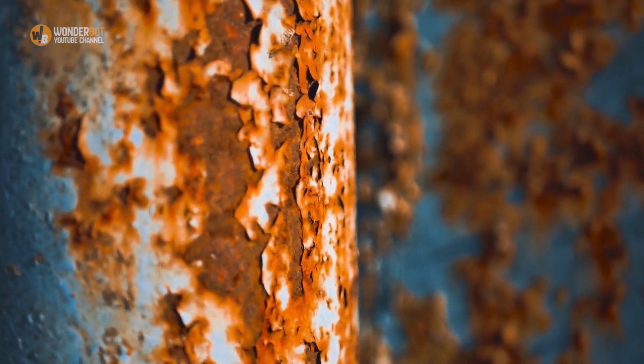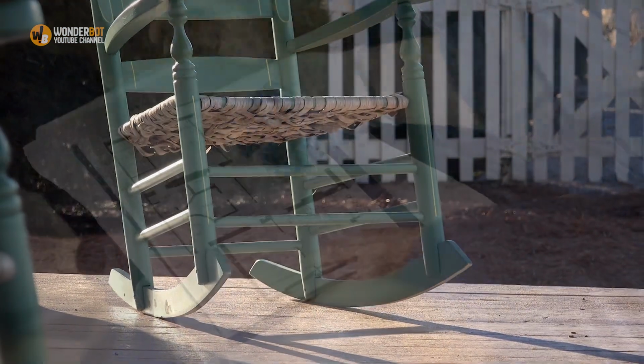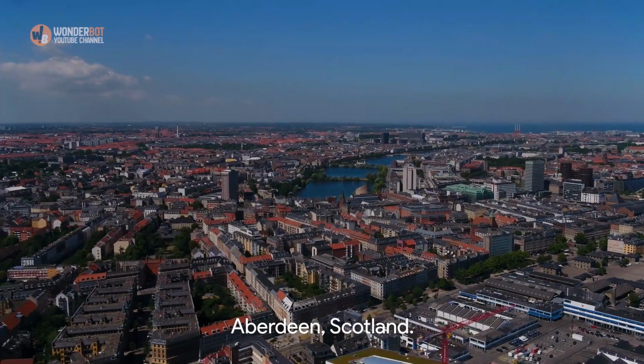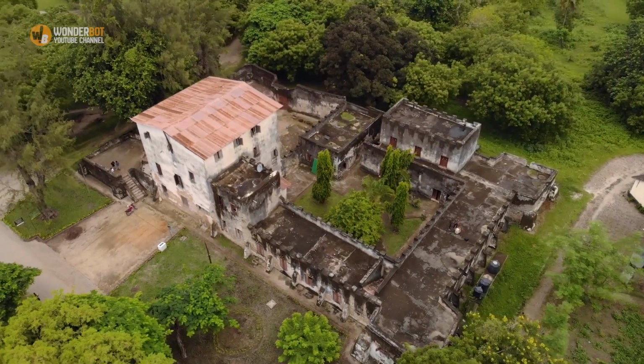Then again, it's completely likely that you'll come across nothing at all, and that's exactly what it looked like at first. A renovation team was working on a particularly old building in Aberdeen, Scotland. Apparently, the chimney had never worked, and no one had bothered to find out why the house was filled with black smoke after a fire was lit.